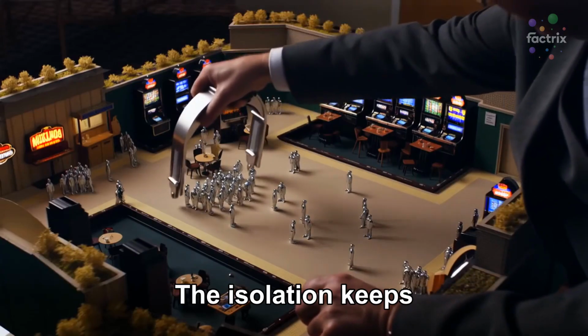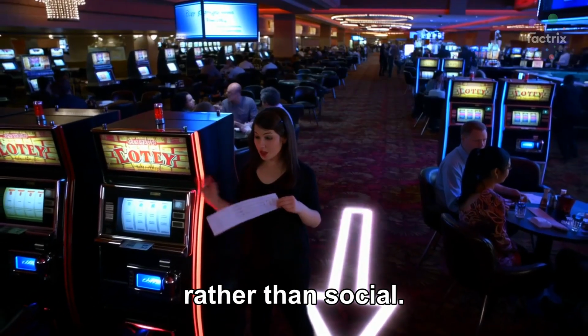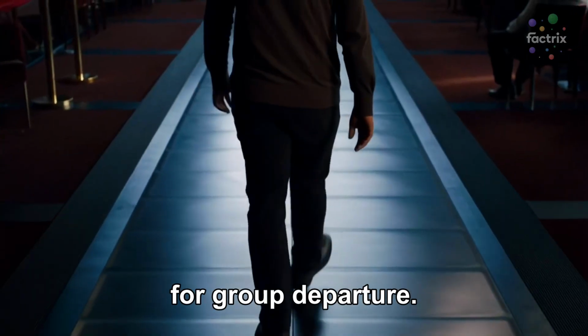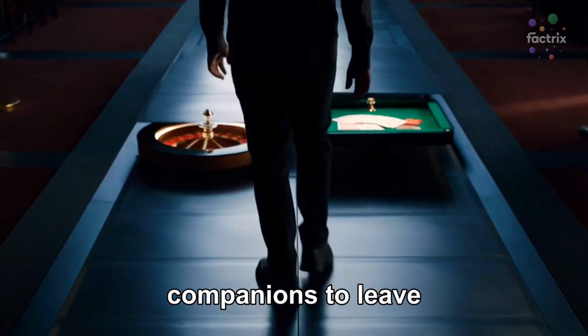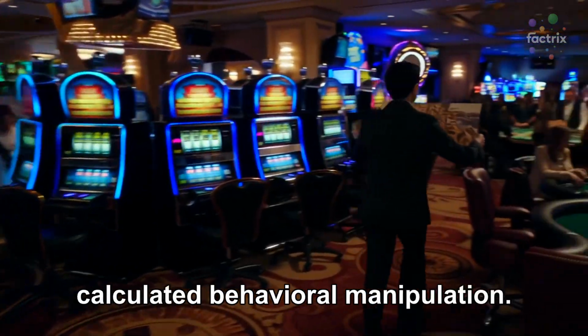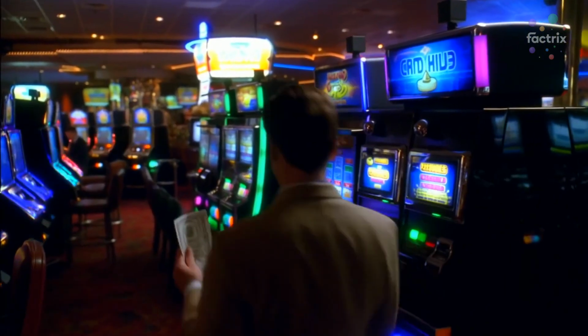The isolation keeps gambling decisions individual rather than social. The design prevents formation of the critical mass needed for group departure. Players looking for companions to leave with can't easily locate them. The architectural prevention of gathering is calculated behavioral manipulation.